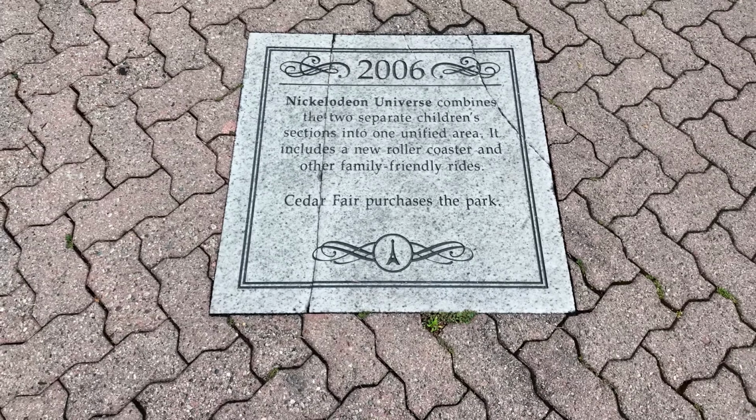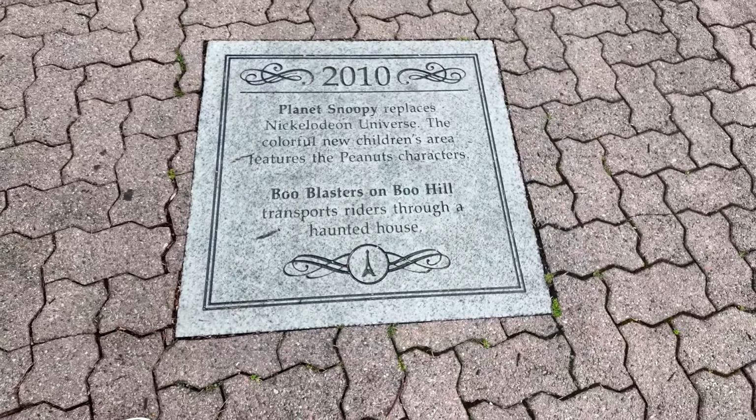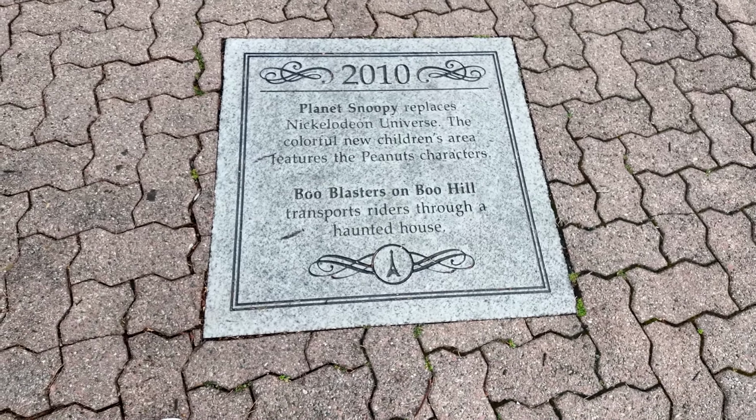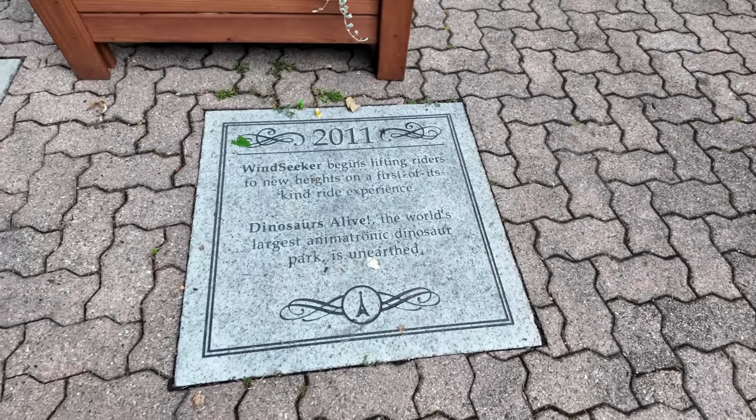2006 is when Cedar Fair purchased Kings Island. And in 2010, the Scooby-Doo Mystery Hill ride was changed to Boo Blasters on Boo Hill. Kind of like the Scooby-Doo theme, but what are you going to do? Windseeker was added in 2011.